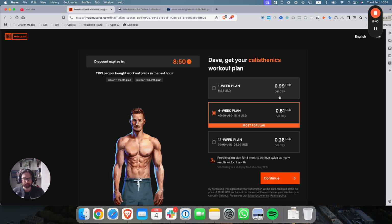What do I usually spend 50 cents on? Well, if I buy a coffee, that's like 10 lots of 50 cents. It's $5 for a coffee or whatever. So for 10 coffees, I could have this plan, or 10 of these is one coffee type thing. It's kind of interesting that they've done that. They've kind of price anchored it in a way that's relatable to people, which is cool.